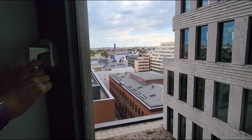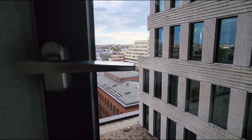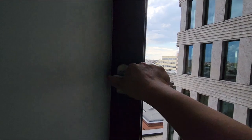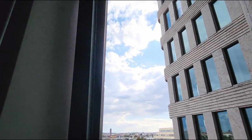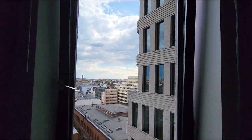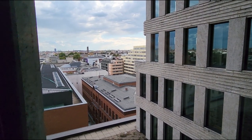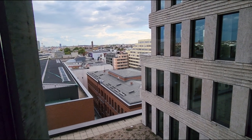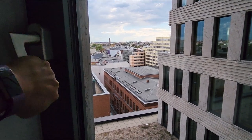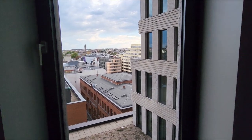I wonder if you can just move it to wherever you want, but this window opens a little bit. So it just opens on the top just to get some air in, but it's so warm right now that I actually turned on the air conditioner a little higher to make the room a little bit colder. But if you want to get some air in, you do have a window.